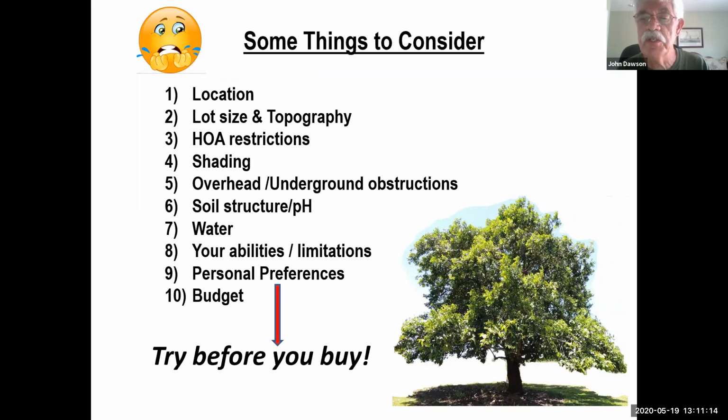Shading. Do you have trees on your property right now? Are they providing shade? Where is that shade at? Most fruit trees will not do well in shaded areas. They need full sun. Also, if you're planning to grow a big tree like the one in the bottom right-hand corner, it also provides shade. So if you plant a new small tree next to it, that shade may actually hamper the growth of that young tree.